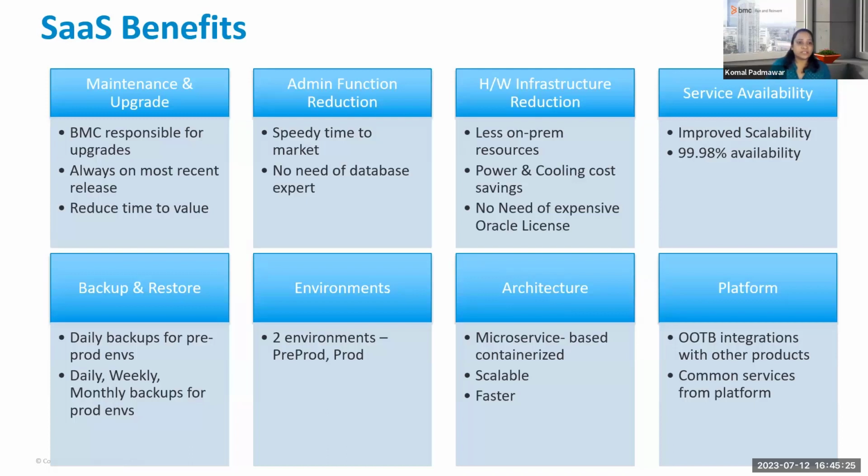Now with that, these are the benefits that you're going to get. First of all, you get rid of maintenance and upgrades. It is BMC's responsibility to upgrade that software. It will always be on the recent releases, which means all the features that we are releasing will be available on production, and available for you to use.